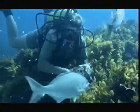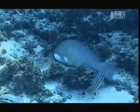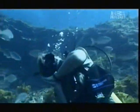And this is a cannon. You can see the end of it right there. Look at the way this fish is having a bit of a rest on the bottom.